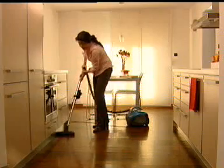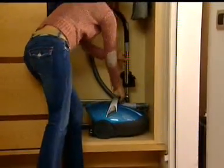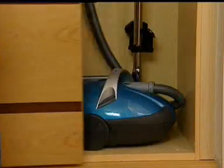Fill with water, vacuum clean and pour out the dirt and dust. Rovers Aqua Power Cleaner is compact and lightweight, making it easy to carry and store. You'll also get all the accessories you could ever need.